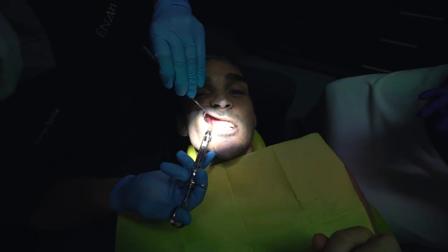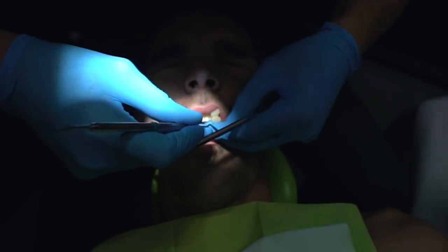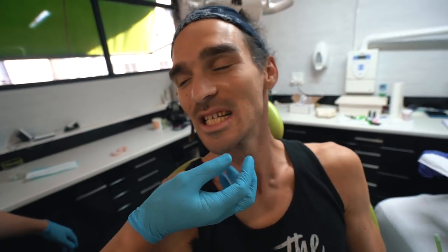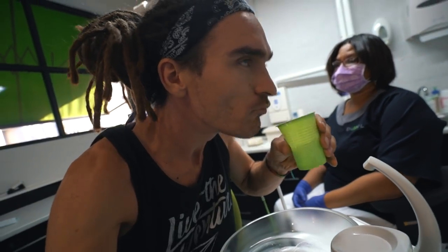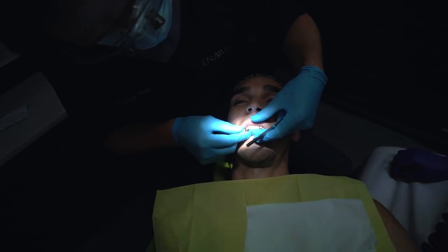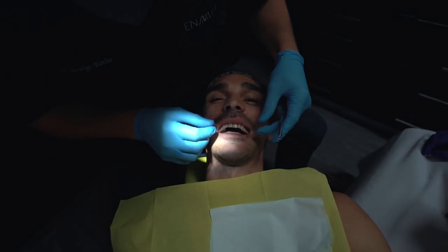Alright, round two. Let's do this. These are how the teeth were prepared before. So these are just balanced in place. They're just placed in position. I've only placed them in. They're stuck in with water.